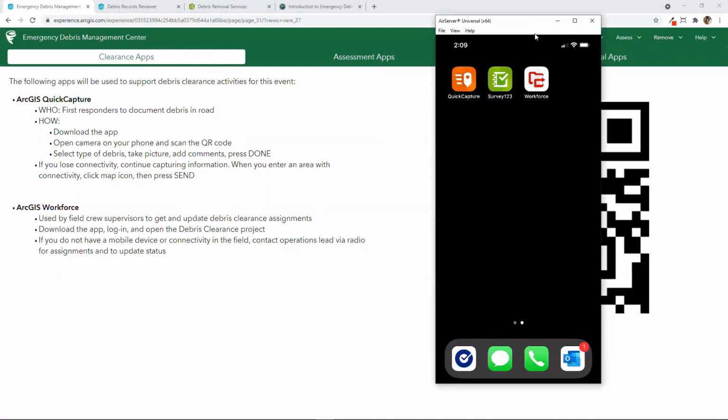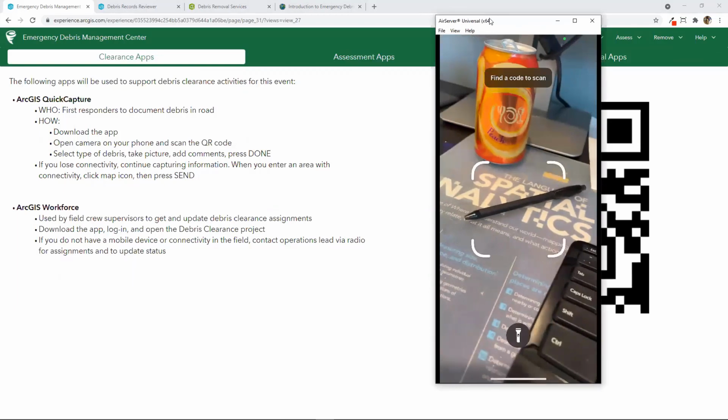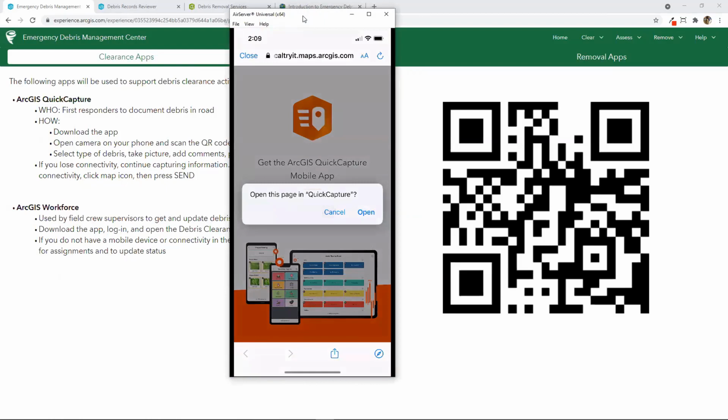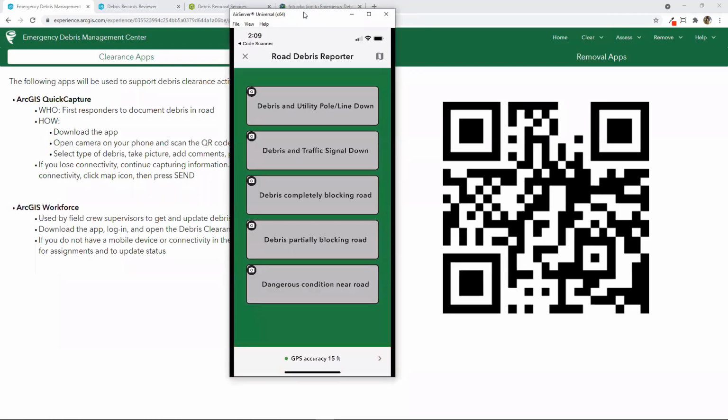So here's my phone. If I grab the QR code from this particular page, that allows me to either download QuickCapture on my phone if I don't have it, or pulls that project open directly for me.